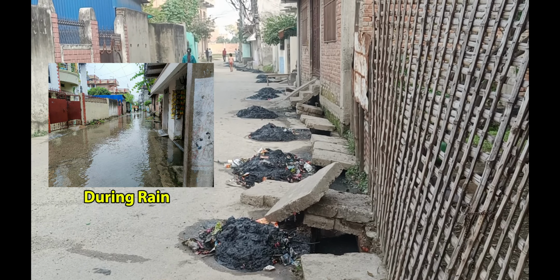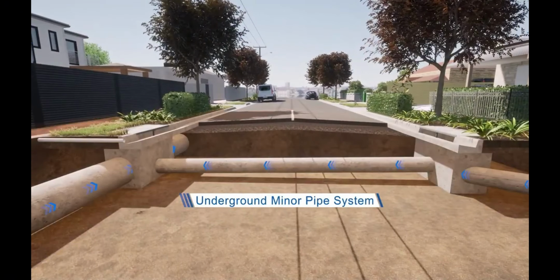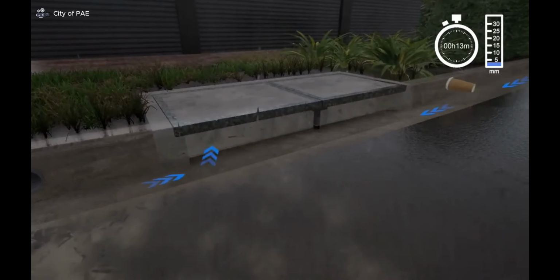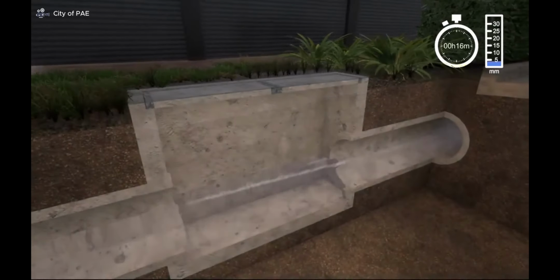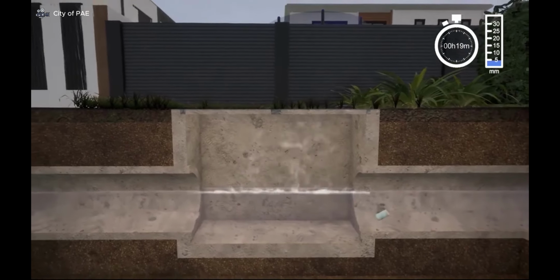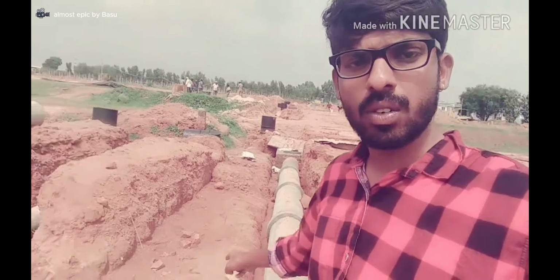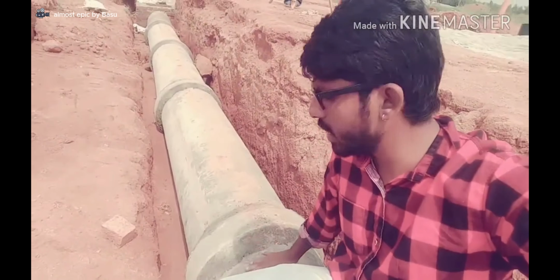The main solution to this is that all drains should be completely covered and made underground. The rainwater should be collected in a catch basin with a perforated opening on the ground. Sewer lines should be connected separately to each house. Investing in a proper drainage system and a proper sewerage system can make the city clean and healthy.